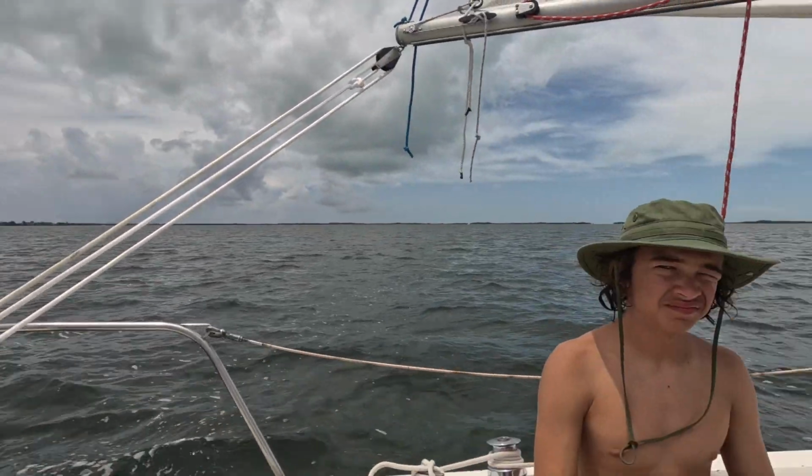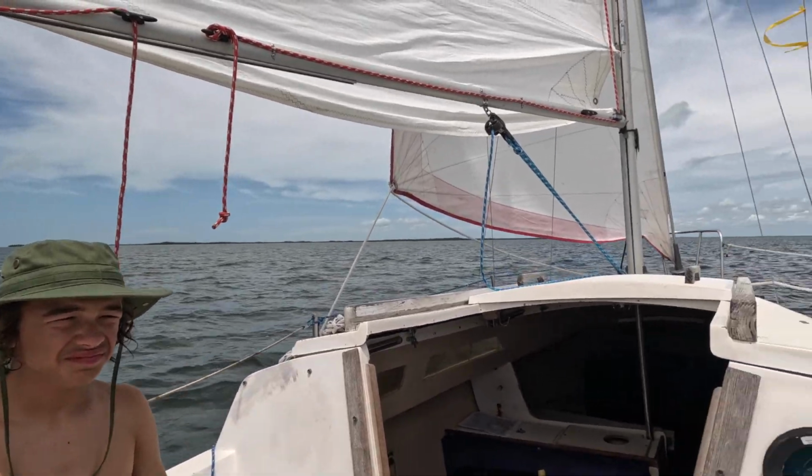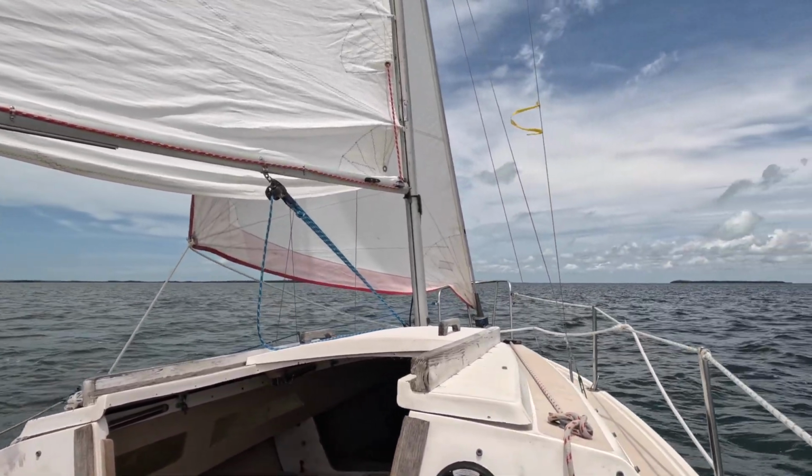We are sailing a Catalina 22. This is our first time on a boat this big. We're used to either a Hobie 16 or an O'Day Daysailer. It's also about 16, 17 feet. So we chartered, or rented, this boat from Key Lime Sailing Club and Cottages.